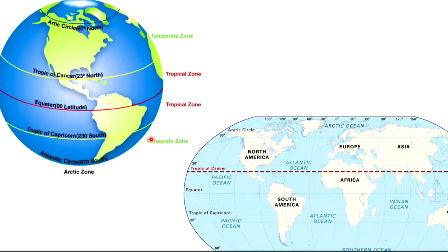Another way that people might describe this type of migration from Northern America to Central or Southern America is by talking about the Tropic of Cancer. The Tropic of Cancer is an invisible line that's drawn around the entire Earth horizontally, okay? And so you can see it divides North America from Central and Southern America, okay?